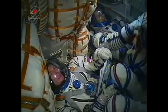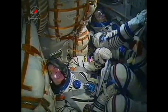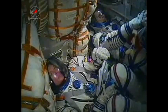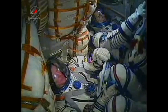2 minutes and 55 seconds now into the flight, and the escape tower and launch shroud have by now been jettisoned. 3 minutes and 3 seconds. Soyuz is traveling at a speed of about 4,700 miles per hour.